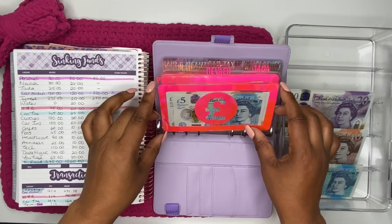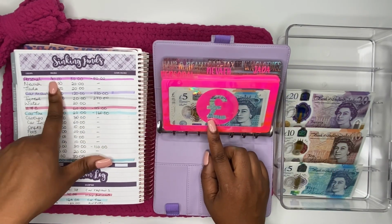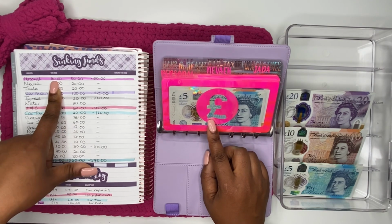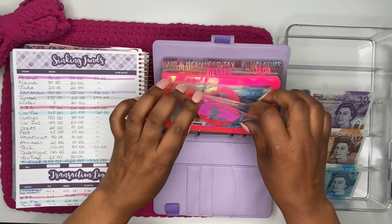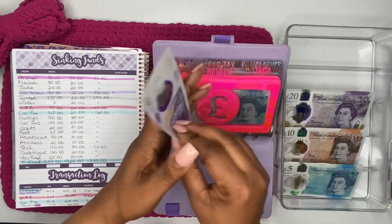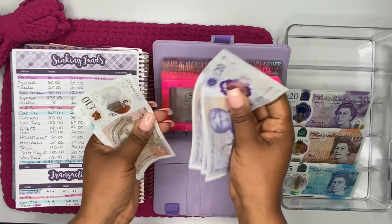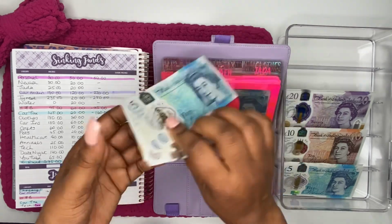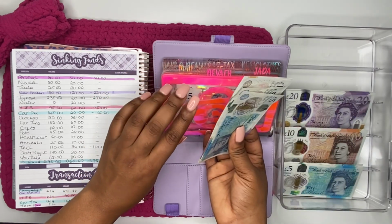Okay, so the first envelope that I have is my personal divider. At the beginning of the month, I had £80 inside of my envelope. I added 50, but then I took £50 out. So we should have £80 in here now, guys. We've got 20, 40, 60, 75, 80. So yeah, we've broken even with my personal envelope.